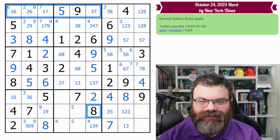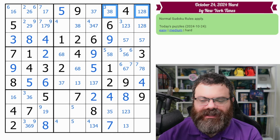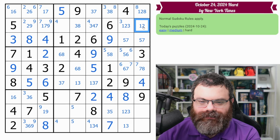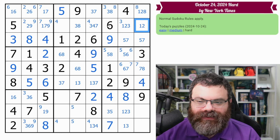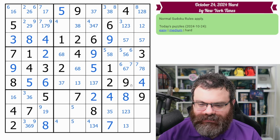So this 8 says no 8s here. This 8 says no 8s here. And this 5, 9 occupy two important spots that 8 could have been. And so 8 ends up in one of these two cells in this row. And that means that's going to claim the box. That means this can't be an 8. So it's only 1 or 2. I want to be able to do something with this 1, 2, but I don't see it. Okay. Well, I mean, it's something.